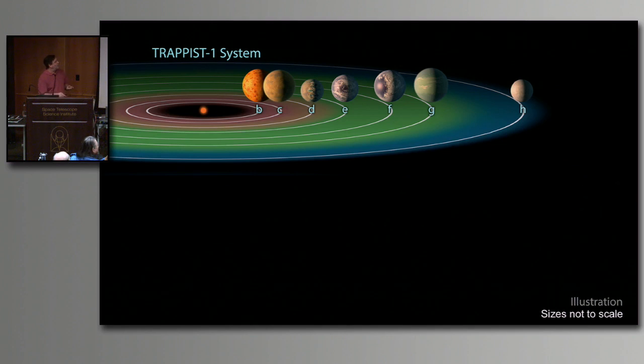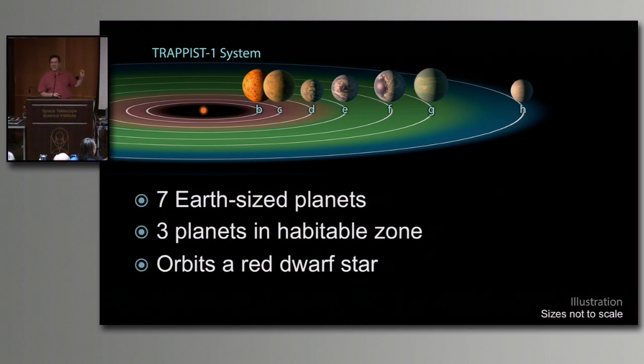All right? So for TRAPPIST-1, we have 7 planets. All of them are Earth-sized. This is the largest number of Earth-sized planets in a single system. We have 3 planets in the habitable zone. This is the largest number of Earth-sized planets in the habitable zone for any system. And what I think is actually most important is it orbits a red dwarf star.